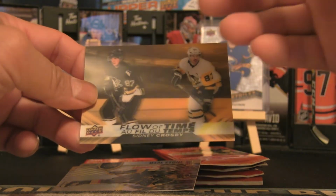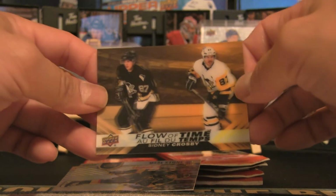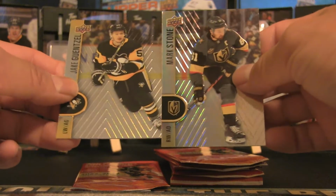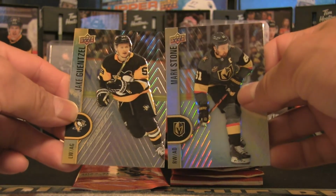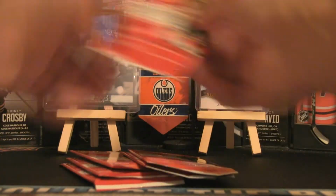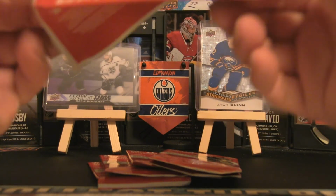And as they advertise, the rookie year photo matched with the current photo there. And that's the objective of Flow of Time. In case you were not aware, that is the reasoning behind those inserts. Jake Gensel and Mark Stone. So we did happen to hit a massive Flow of Time, so that's definitely a cool hit there.